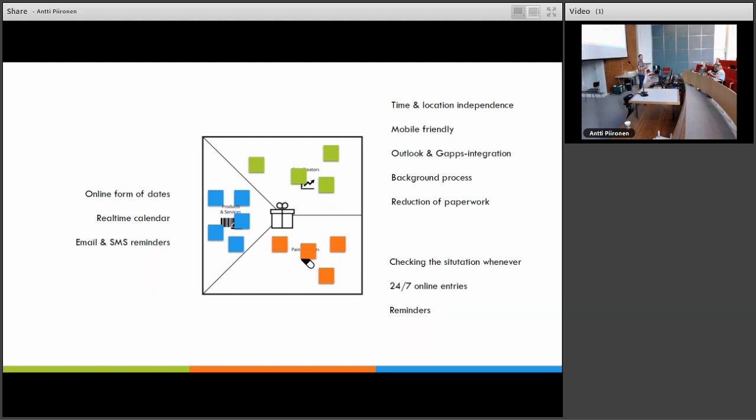The gain created was time allocation independence. It's not always a good thing. It's not automatically a good thing, but in this case it was. The thing needs to be mobile friendly. That's an essential gain there. And we wanted to integrate with Outlook and Google Apps so that people actually manage their calendars.